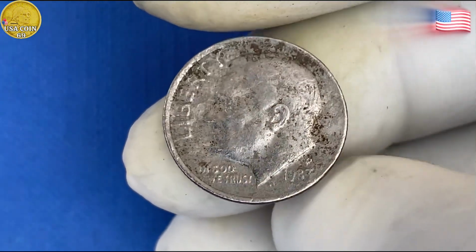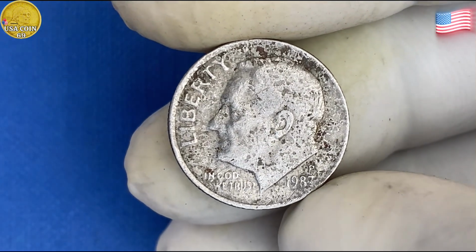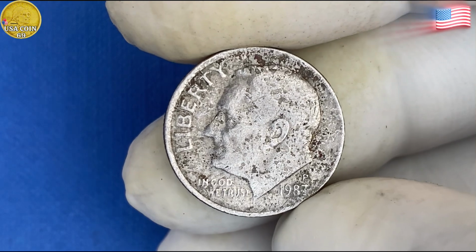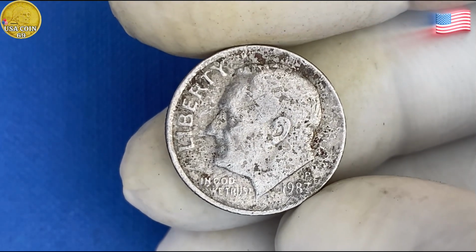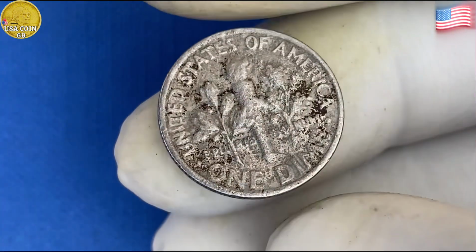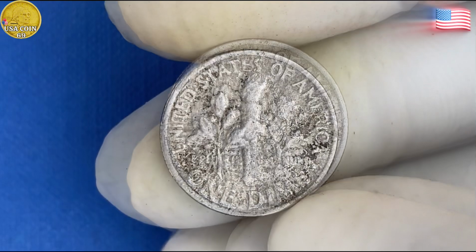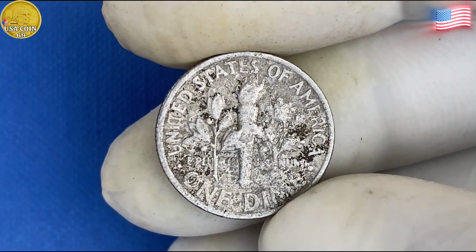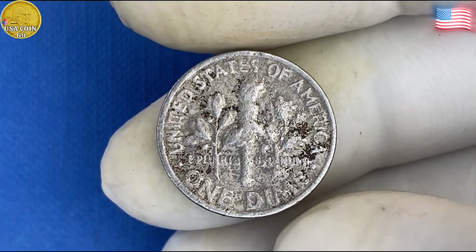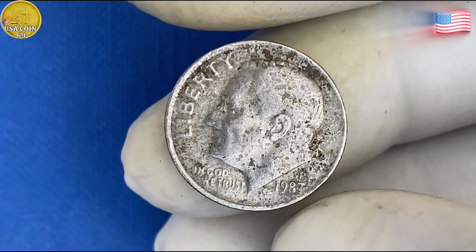One of the most important things collectors look for when assessing the value of a coin is its grade. The higher the grade, the more valuable the coin becomes. Coins that are graded MS65 or higher are considered to be in gem mint condition, and that's where the 1987 Roosevelt dime starts to shine. If you happen to find a dime from this year that's in uncirculated condition, meaning it shows no signs of wear and tear, it could be worth a small fortune compared to the typical dime you'd find in circulation. And it doesn't end there.